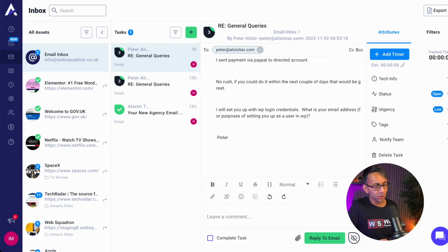Hey, I don't know about you, but when you have lots of emails landing in your inbox, it can get confusing with which projects they go to. Maybe a particular website has got lots of team members, not just in your team, but maybe there are many clients or stakeholders. So how do you remember where things go? This is where Atarim can really help you out with the email support inbox.